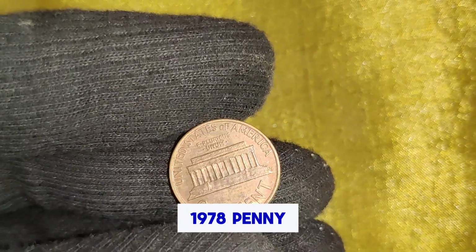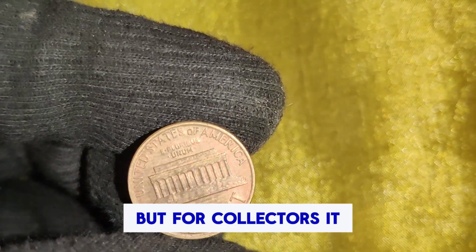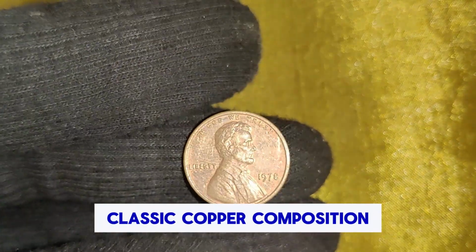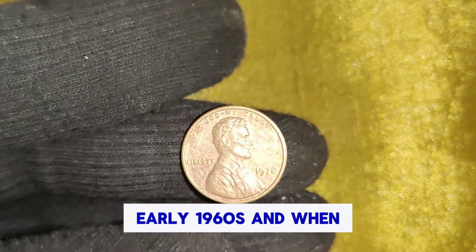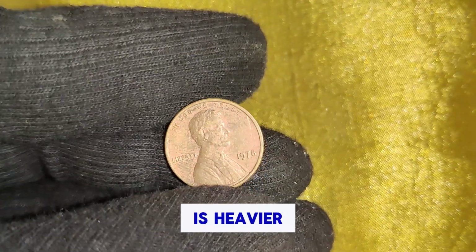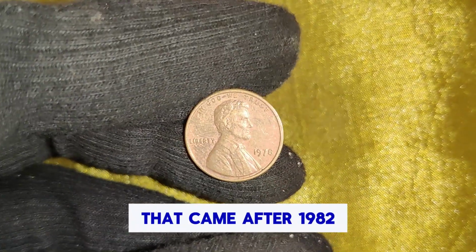The weight of the 1978 penny at 3.11 grams may seem like an ordinary technical detail, but for collectors it has profound importance. This weight represents the classic copper composition that had been used since the early 1960s, and when you hold such a penny in your hand, you are holding a piece of metal that is heavier, richer, and more enduring than the zinc-coated pennies that came after 1982.